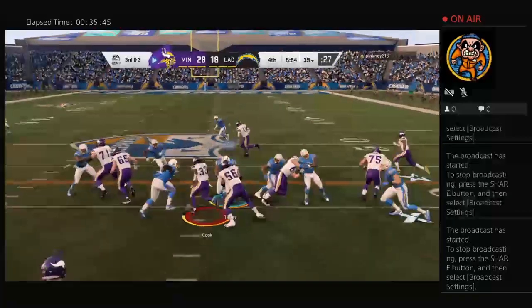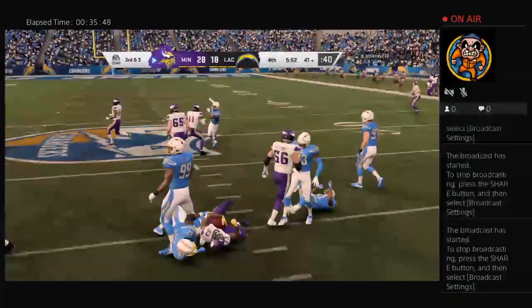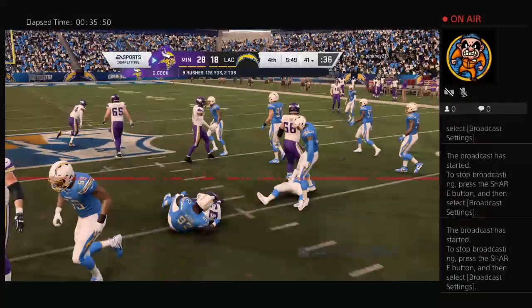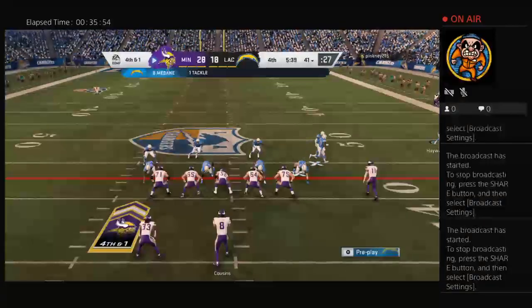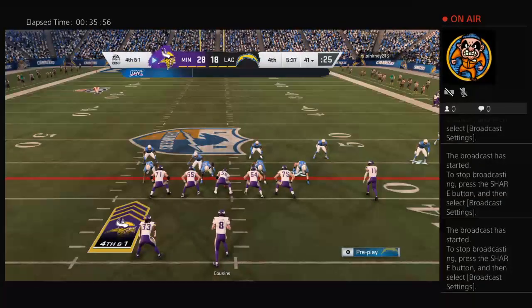Third down, Dalvin Cook. And he's brought down short. 2 yards there, needed 4. And no move to get the offense off the field. They'll stay put on 4th and 1.